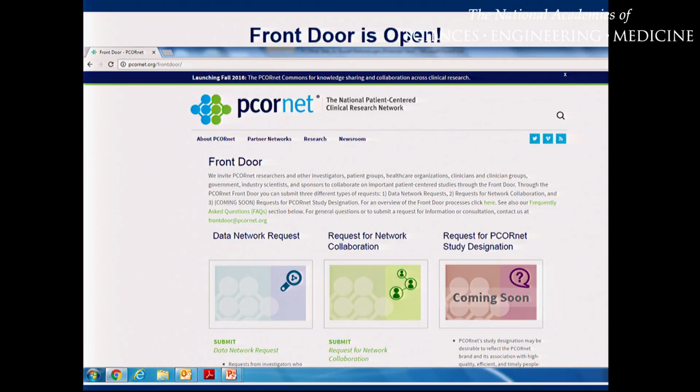If people are interested in trying to run queries or to use the network for observational or interventional research, we'd be happy to start that discussion.